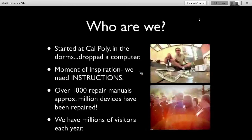Right now, we have 1,000 repair manuals on the site. It's varied. We got our start in the Apple realm, and now we are adding guides for various other devices, including Android and computers, everything from that kind of stuff to even cars. We've got a guide up there on how to fix a broken radiator hose. So it varies quite a lot. We're still trying to add lots of content.